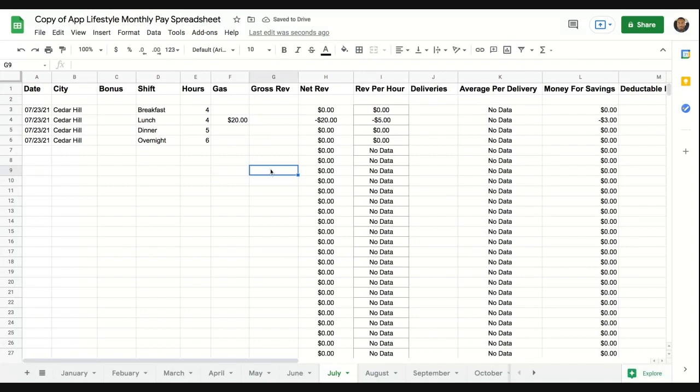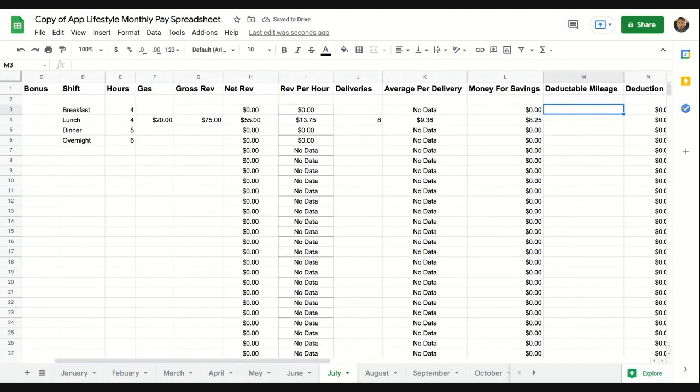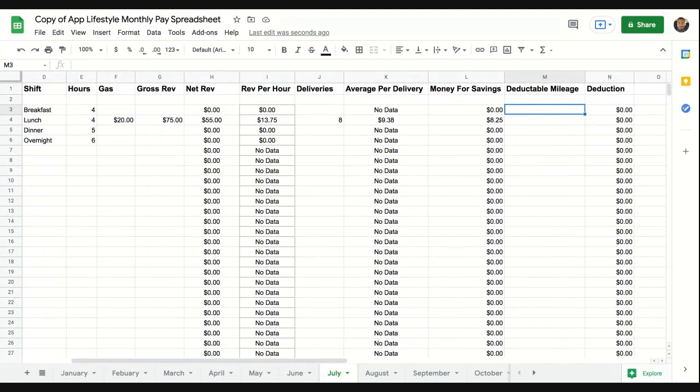So for the gross revenue for the lunch shift, let's say for this example, we're able to pull about $75, which is actually pretty typical. And it spits out data for us. So net revenue from that shift is $55. It's letting us know that we're at $13.75. Scroll over to the right, we see how much we should be putting aside for savings.